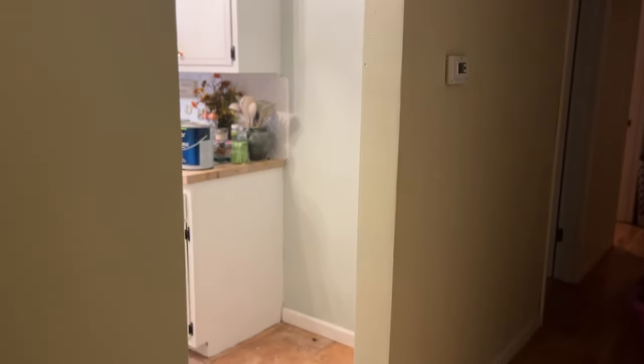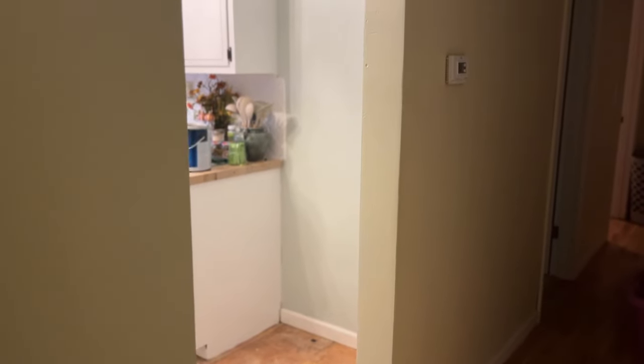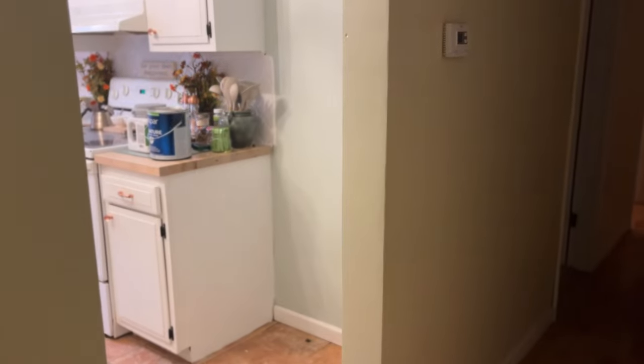So this doorway here was part of my problem because it's only 30 inches wide. So I had to get something that with the doors off would fit through the doorway. And a lot of the standard depths are so deep that they wouldn't have even worked. But for the most part, with the doors off, everything would fit.